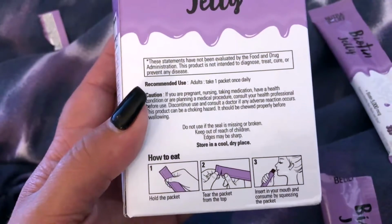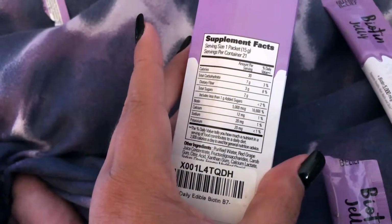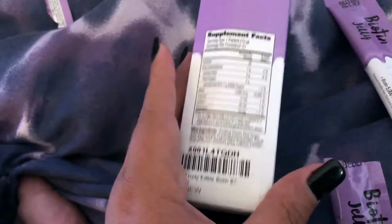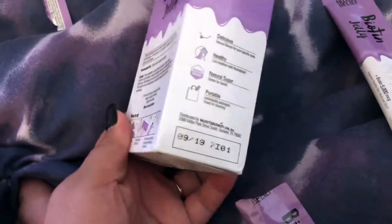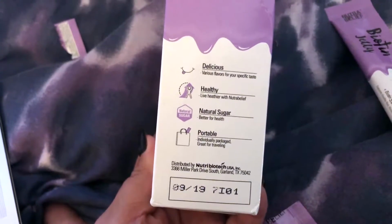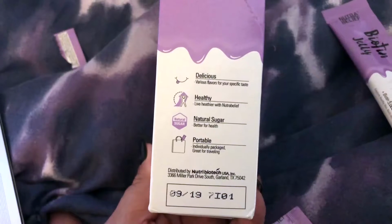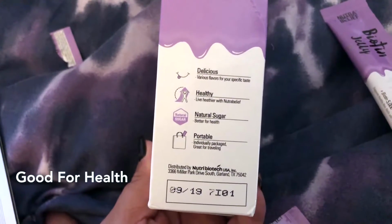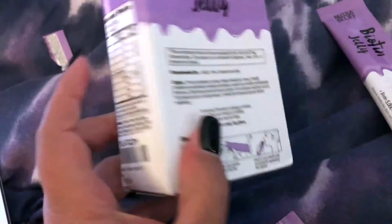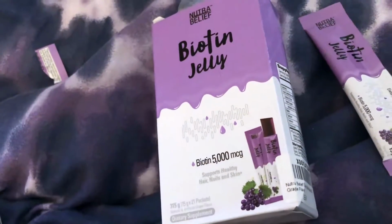Take one a day, and like I said, it's a super high dose. 16,666% of your daily value. So, like I said, it's been working for me. I enjoy it. It's made with natural sugar. Like I said, it is delicious. It helps you with your health. Portable. And it looks like this one expires 9/19. So, pretty good there. And it's smooth.